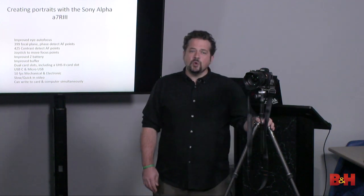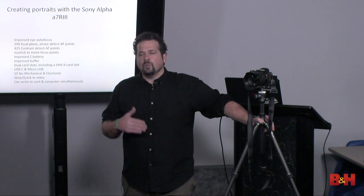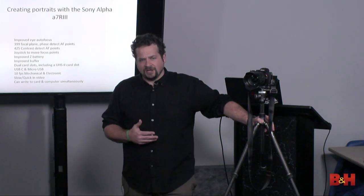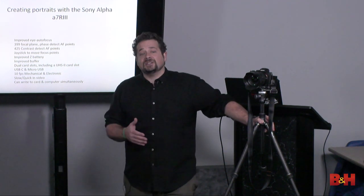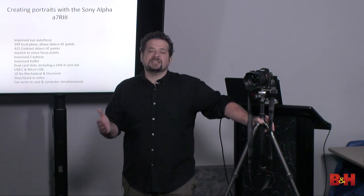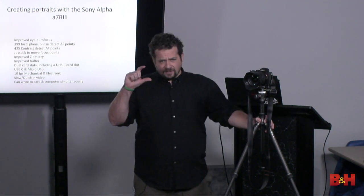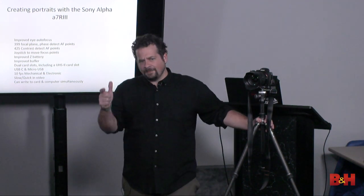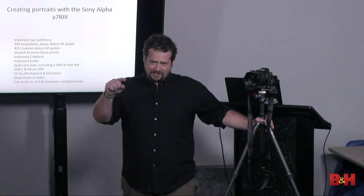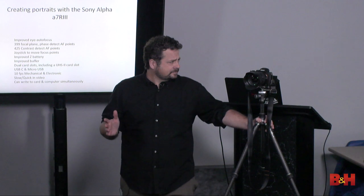There's a UHS-II card slot, which is a faster standard. So if you're shooting with a UHS-II card, I use the Sony G cards, it will write much faster. So if you do fill that buffer, it will clear a lot faster. The second slot is UHS-I, so it's not as fast, but it will allow you to shoot to both slots at once, or RAW to one, JPEG to the other, or to slot 1 and then slot 2 in sequence. Whatever makes sense for you.